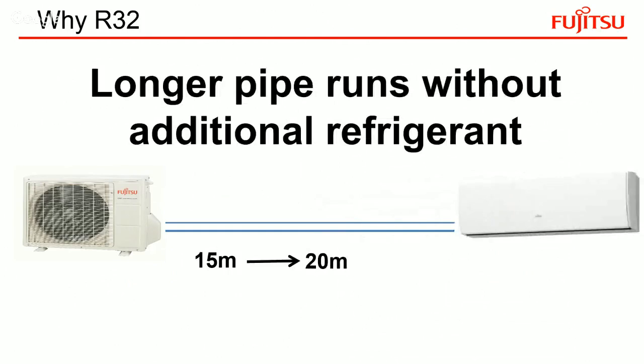Longer pipe runs without additional refrigerant. A typical R410A 2.5 kilowatt Fujitsu system has a pre-charged amount of 850 grams, achieving a maximum pipe length of 15 meters. To achieve a pipe length of 20 meters, an additional 100 grams of R410A must be added, with a total volume of 950 grams. If we look at the same capacity system on R32, the system has a pre-charged amount of 850 grams and achieves a maximum pipe length of 20 meters. Therefore, there's no additional refrigerant required, and yet we get a longer pipe run.